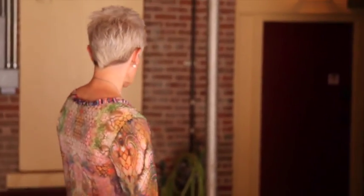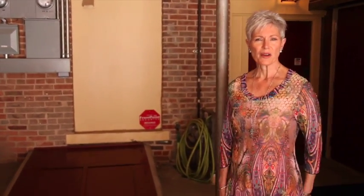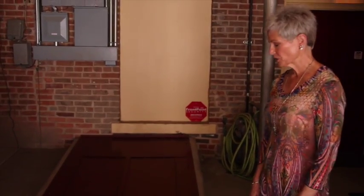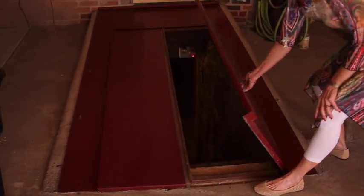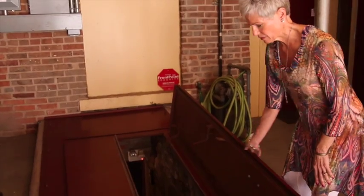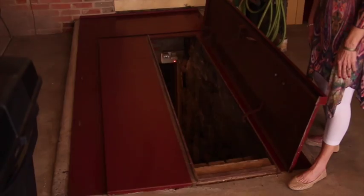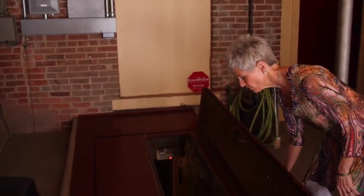A few things I want to point out before we go up to the apartment while we're still in the covered parking. One thing is your storm shelter. I hope you don't need it, but it's always a possibility in Kansas. If you do need the storm shelter, the way to access it is to just grab hold of this handle, pull it up, and then just walk on down. There are lights that are always on down there. Not real fancy, but it'll get the job done if you need it to.